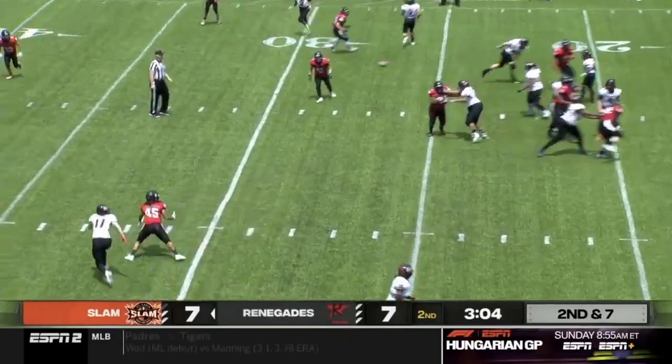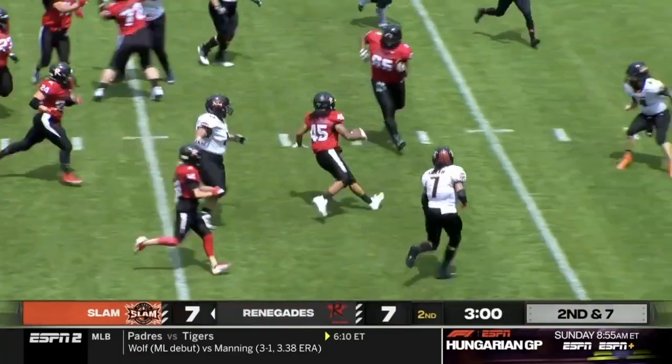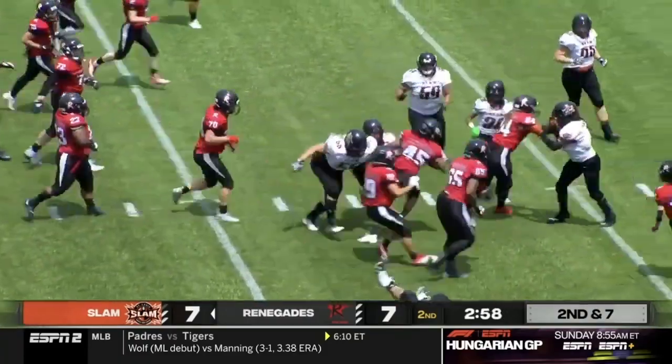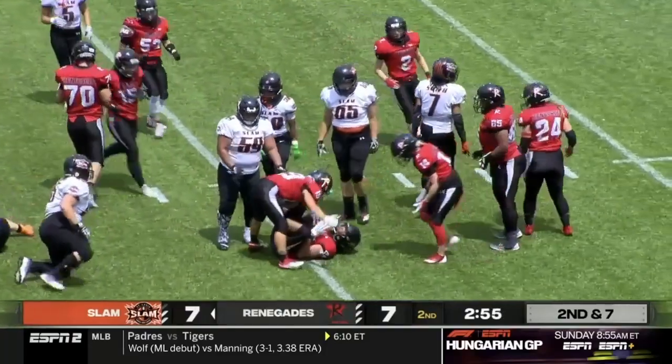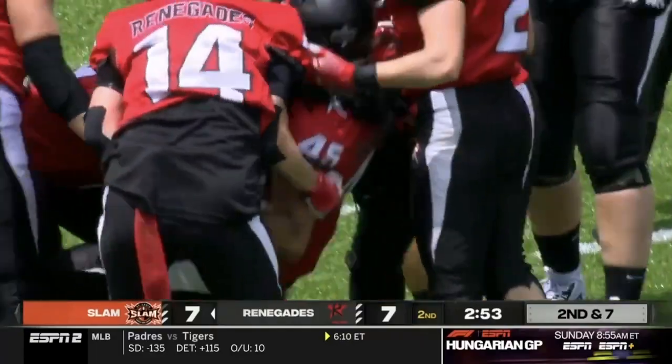Jamie Gall looks to her left. She's got players in the way, and it's picked off. This time it's intercepted by Darcy Leslie. Leslie's got a couple of blockers to beat, but Leslie with a great interception return gets Boston in goal line position.